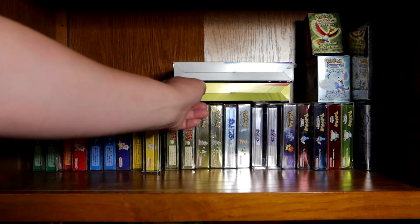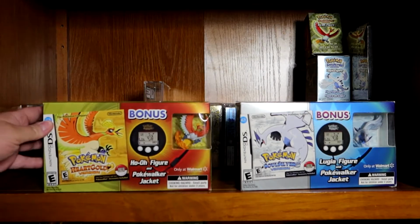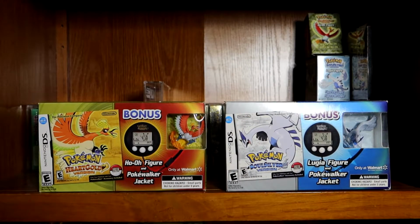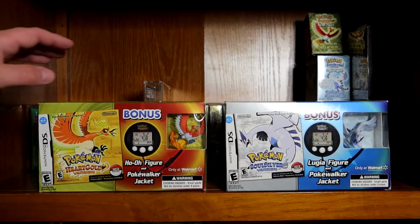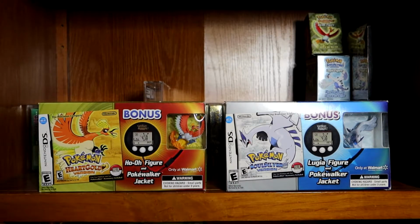I'm actually going to jump up to the new games real quick with these. Pokemon Heart Gold and Soul Silver. Now these are actually Walmart exclusive editions. A lot of people don't really know why they were exclusive, but each Walmart only got like 2 of them. What it is, it's a sealed copy of Heart Gold and Soul Silver on the inside, but it also comes with a special vinyl Pokewalker cover for the Pokewalker that was offered alongside the games. And it comes in this long box with a Ho-Oh or a Lugia figure, respectively, depending on which version you buy.